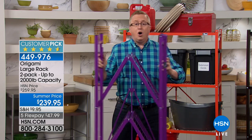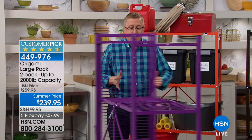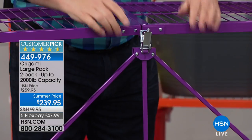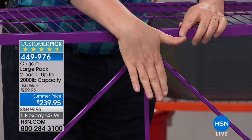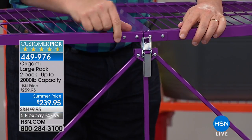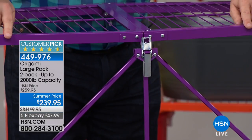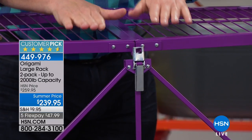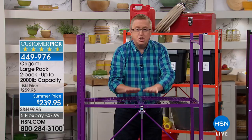But here's what you do. All you do, you pop it open. There's that origami toggle on the back side. This is the brilliance of origami. They said, we don't need screws, we don't need nuts and bolts to put everything together. It's already assembled. This is steel construction. This is the other part of it, Suzanne. It's not plastic. They didn't cheap out on it.